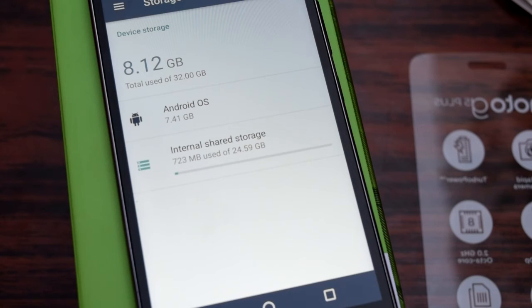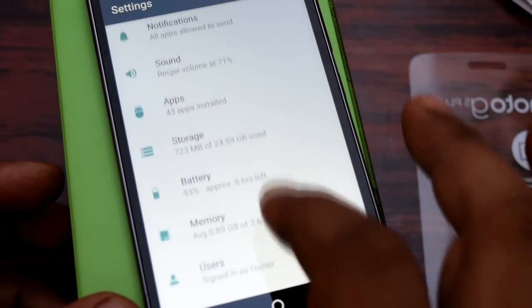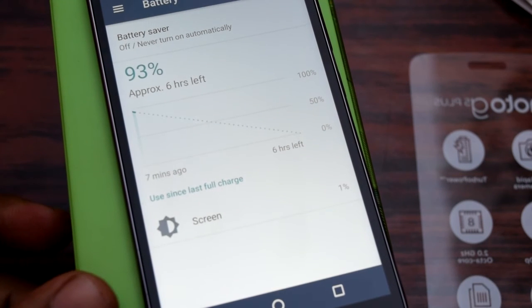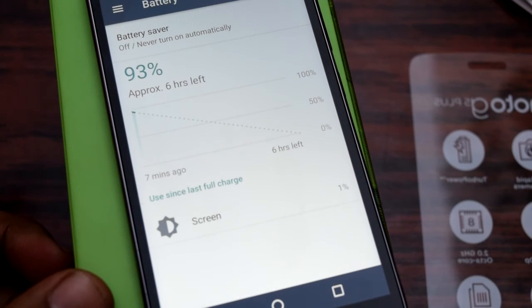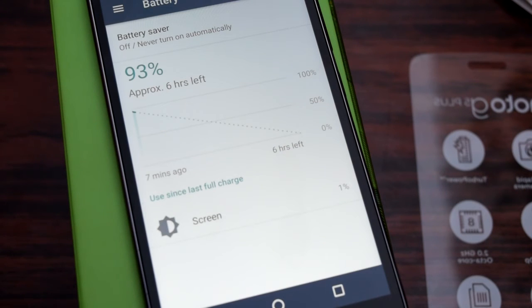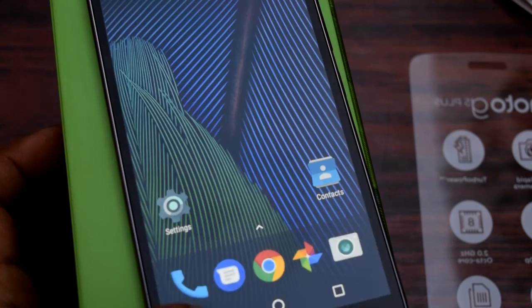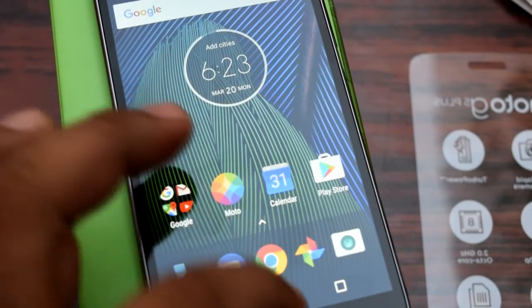It also supports external SD card, which you can insert and expand your memory, and you can do many other things. So now I'm having a look at the battery, and this is the first smartphone that I have actually seen which was fully charged out of the box. Usually the smartphones have only 50% or 40% of battery, and in this case it has almost 100% of battery.